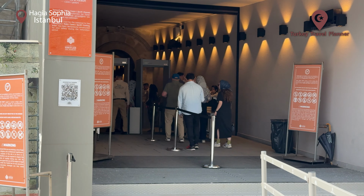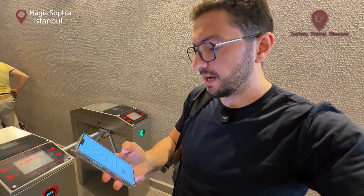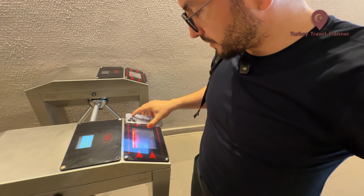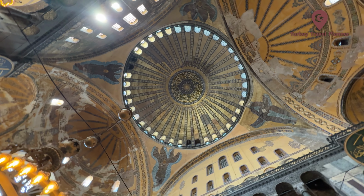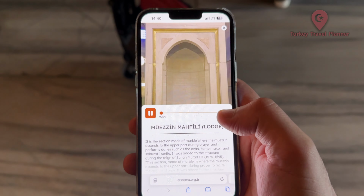But here, you have to go through the security check. Even if you have the QR code, it's normal. Okay, I passed through. And now, this is where I need to get my QR code read. That's it. The audio guide kicks in right away and I start learning about this place's incredible story.